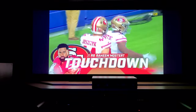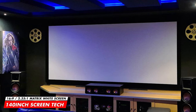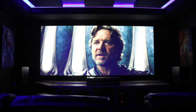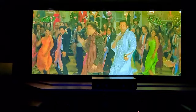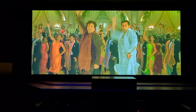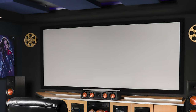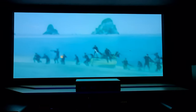For display, check this out, 140-inch Screen Techniques CinemaSnap 2.35:1 matrix white fixed frame projector screen. Wowzee! Beauty like this enhances your home theater experience with premium resolution technology and state-of-the-art optical structure. If anyone's interested in a high-quality screen that doesn't break the bank, this one's it.